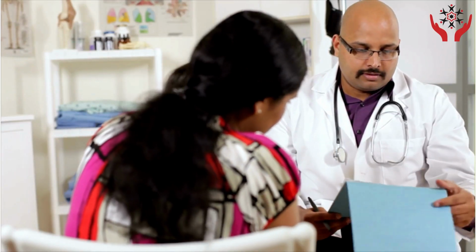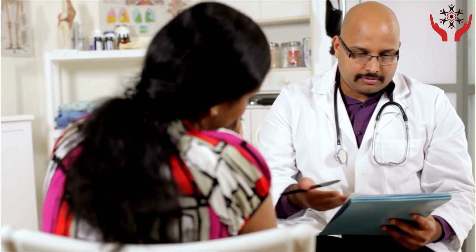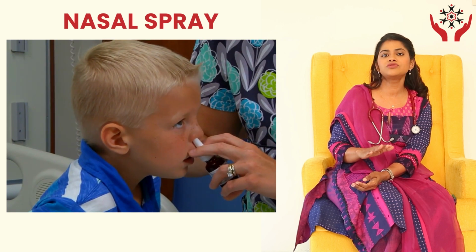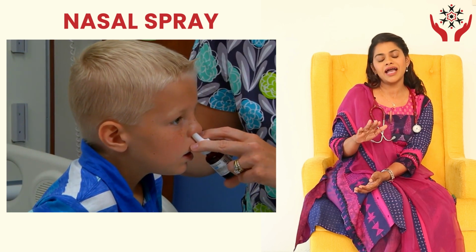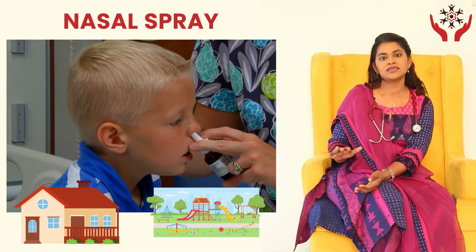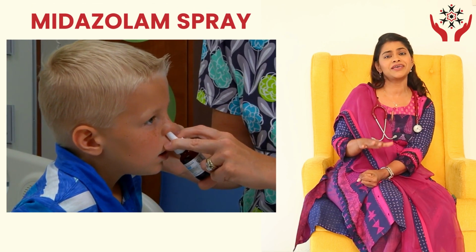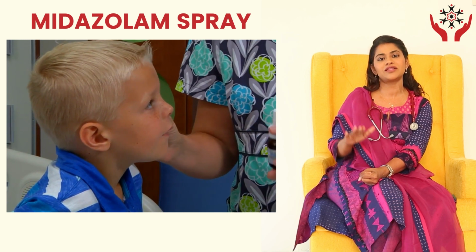Once you're in the hospital, the doctor would administer the required drugs to stop the convulsion. Many a time, by the second or third episode, you would be given a nasal spray with which you could stop the convulsion at home or in a place outside. It's called an intranasal spray or midazolam spray, which has to be carried with your child everywhere the child goes. So that's your first measure to manage the convulsions.